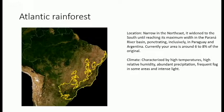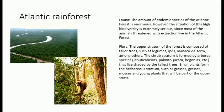Now we'll talk about the Atlantic rainforest. It appears in Brazil, Paraguay, and Argentina, and the area is around 6 to 8% of the original area. The climate is characterized by high temperatures, high relative humidity, abundant precipitation, frequent fog in some areas, and intense light. The endemic species of the Atlantic forest is enormous. However, the situation of this high biodiversity is extremely serious, since most of the animals threatened with extinction live in the Atlantic forest.